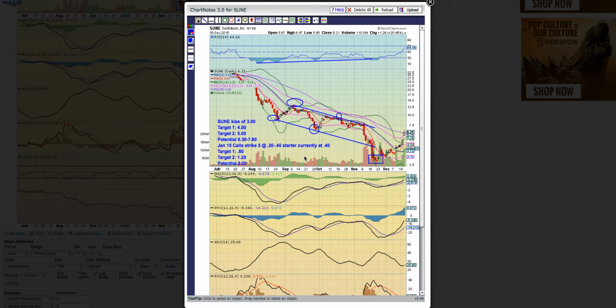So I'm going to go over a small cap that we actually took an option on, and we also sent out a small cap alert. Ticker symbol is SUNE, SunEdison Energy.